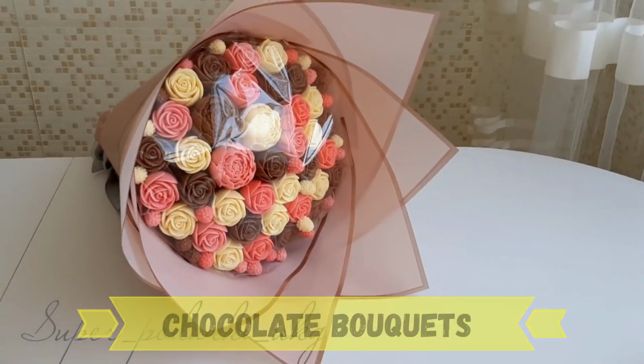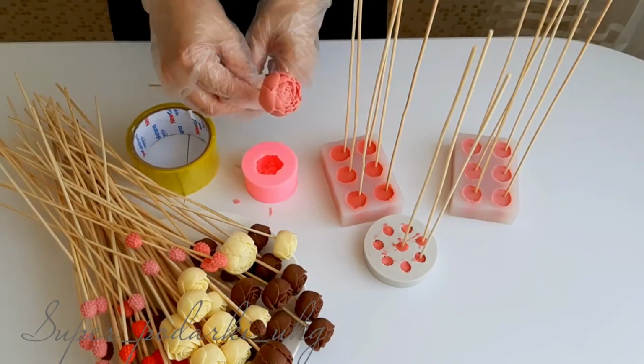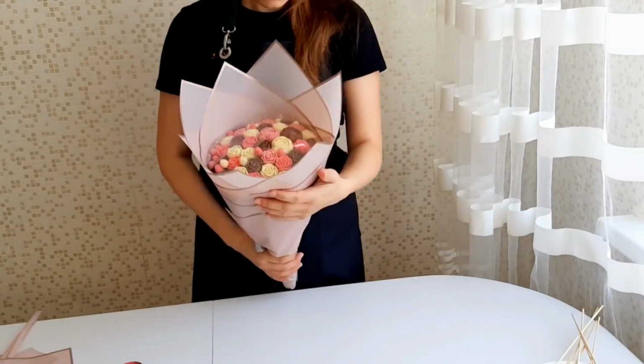Chocolate bouquets. It is a simple idea for a home business. We melt some good chocolates and pour it into the flower molds. Then we put the flowers on wooden skewers and wrap them up in a beautiful bouquet, which is ready for sale.